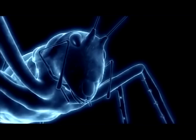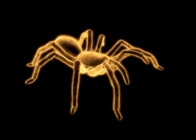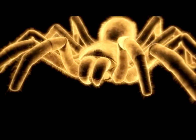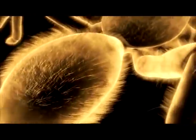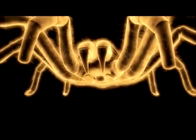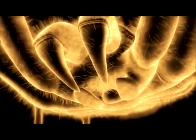Two massive compound eyes, heavily armored thorax, front legs bristling with deadly spines, the terrifying death rattle is backed up by two monstrous fangs. Tarantulas have fangs that strike downward. These fangs are really quite large, as much as a third of an inch long.